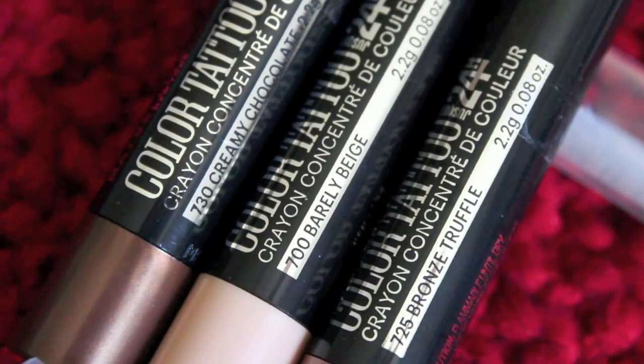They also recently came out with a new formulation of their 24-hour color tattoos, which if you guys are familiar with the original, they come in a little glass pot like this that's round. They remind me a lot of the MAC paint pots. I'm really excited to see that they came out with some more. Picked up three, the ones that intrigued me the most.